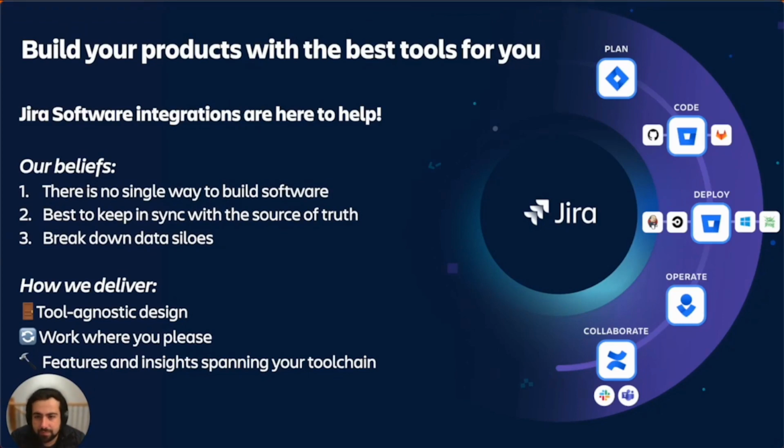Firstly, there's tool agnostic design. We open our platform to your favorite tools and in-house solutions. We haven't gone and locked you into only using Atlassian products because we believe that the way you want to work is the right way a lot of the time. Our tools should grow with you and they should suit your preferences and ways of working. We're here to partner with you on that journey, and so that's why we don't say we only work with specific tools. We also work where you please.